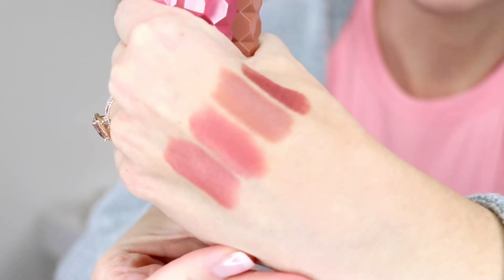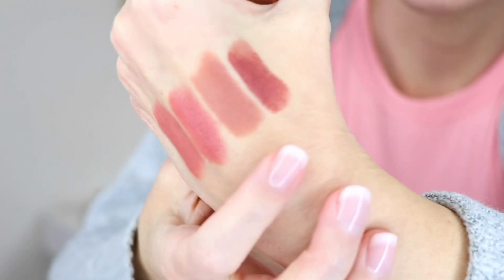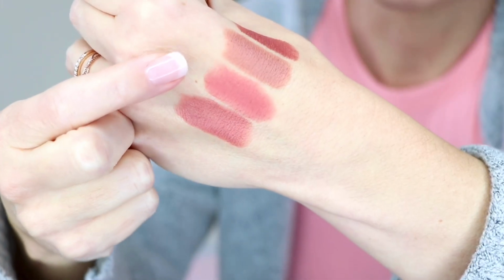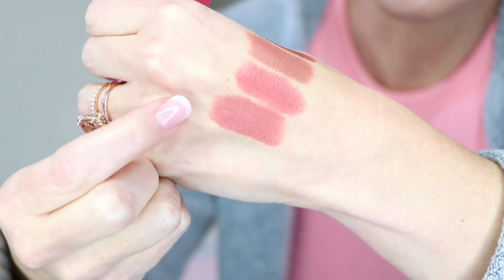It's how I would describe it. Long lasting, just like a very rich pigment. My favorite colors are the shade Passion, Peony, Tease, and Secret. So here are the up close swatches. We have Passion, Tease, then we have Peony, and Secret.